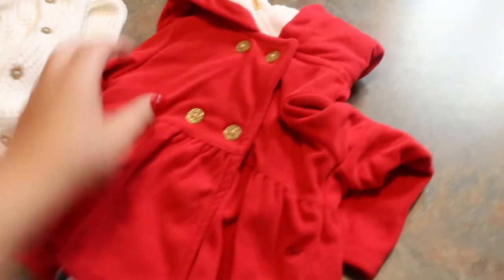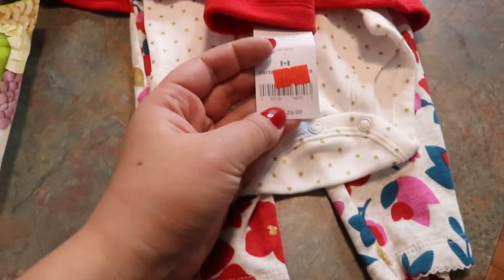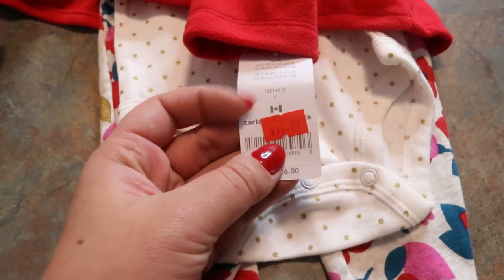Time of the year. All right, so now that I've gotten it all taken out, I can show you guys what I ended up getting my little ones. So I got this outfit for my daughter. I sized up in it. I think it was on the Christmas clearance, but it's not overly Christmassy. It is red, but it'll still be fine for the spring. And it was $26, and I got it for $12.99 plus 20% off, so about $10, which is great.